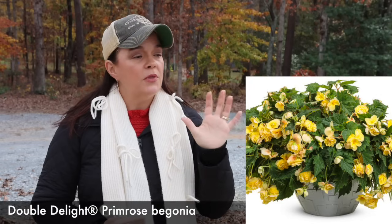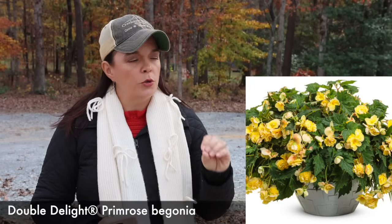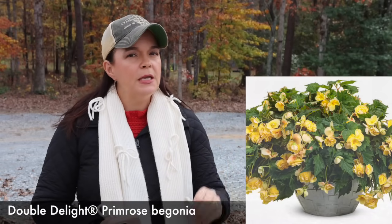Same thing. On the tag, it'll say sun to part sun. It all depends on where you live. If you're in the South like me, morning sun, definitely need to avoid the afternoon sun. You will literally see these begonias melt if they get too much hot afternoon sun.